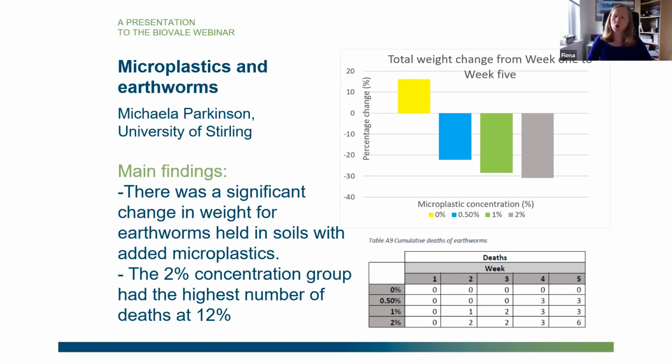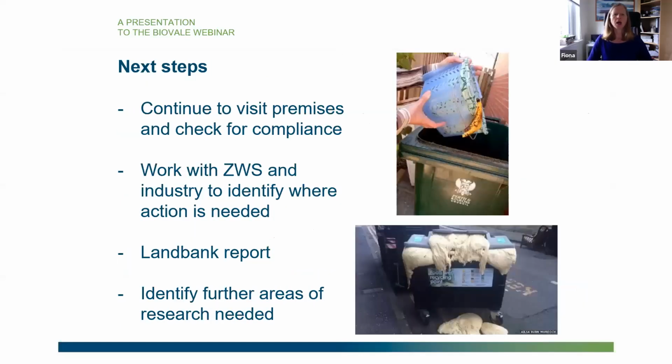So not a surprise, not anything that you wouldn't expect to see, but we needed to have the evidence to show that actually this is going to be causing a problem. So the final slide is what we are doing now.